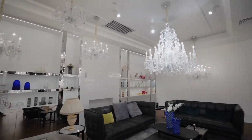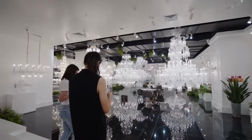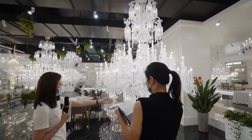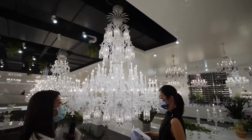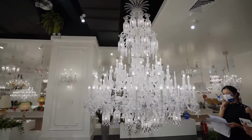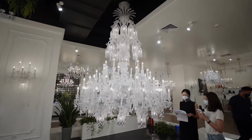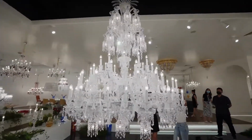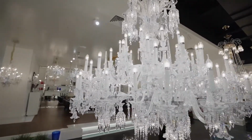Okay, Lisa, would you please show us more? Now let's step into this area. Now we can see these three big chandeliers. They are made of 43% PbO crystal. Compared with 24%, the material is more attractive. It is also very special, and very tall. So sometimes we can put it in a hotel or a villa, right? Yes. Cool.